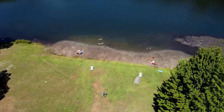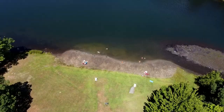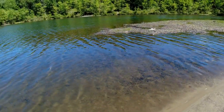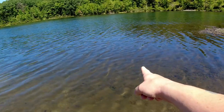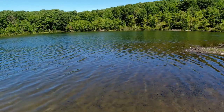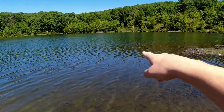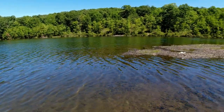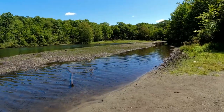Now, when I say sandy beach, I mean that loosely. It's more or less dirt, but it's enough to have it soft and to play in. And I can actually see there's some fish in here. There's a fish underwater there, obviously underwater. And the water, from what I can see, is pretty clear. It's kind of shallow right here. It gets deeper out there. I'm not going to be going in the water today, but the water looks really clean.